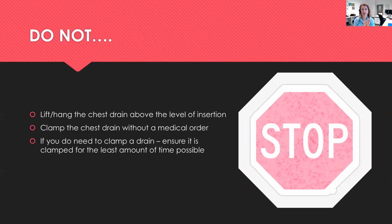All right, a couple of absolute do nots, maybe not absolute, but just be very, very mindful. Please don't lift or hang the chest drain above the level of insertion. You can do this, but the drain needs to be clamped, and if you're not sure what you're doing, get someone who does know what they're doing, or speak to a medical officer. So you would never ever lift the chest drain above the level of insertion.